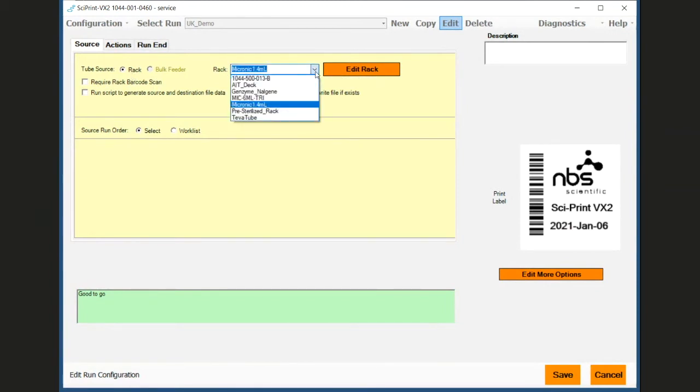Different rack types can be configured. In this case, we'll be processing 1.4 ml micronic tubes. And you have different options if you want to scan the rack barcode, run scripts, etc. The source order, so the order that it's going to pick tubes, is based off of what we select pre-run. If you want a work list to drive which tubes are processed, you have that option as well.